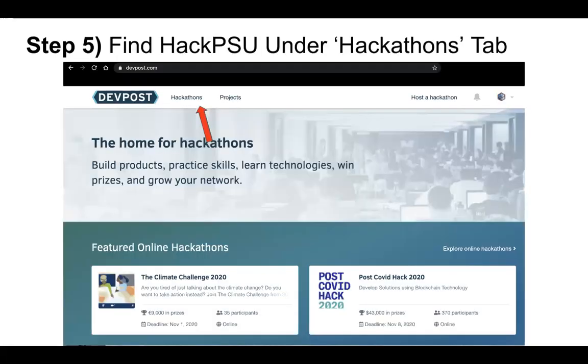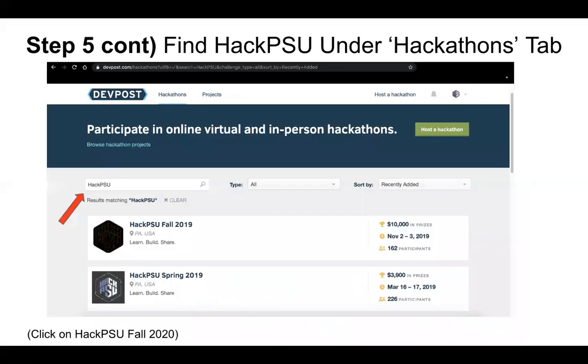Next, once your account is squared away, you'll want to go back to devpost.com. You'll want to sign in if you're not already automatically signed in, and you'll see this Hackathons tab at the top of the screen where that red arrow is pointing. Click that, and then you'll see an area where you can search. You'll want to search for HackPSU, and find HackPSU Fall 2020.